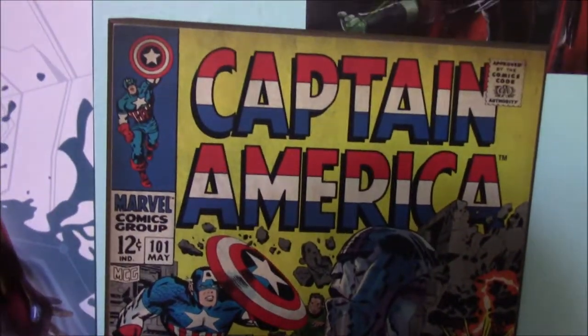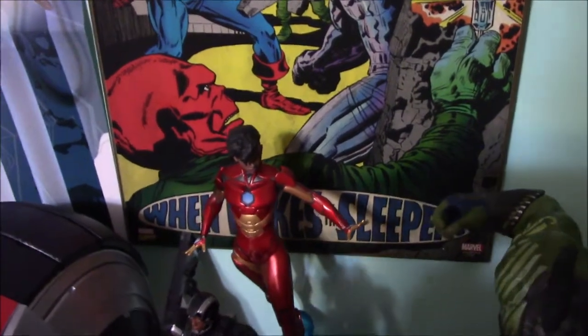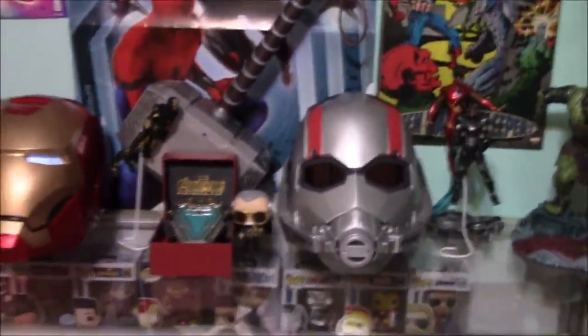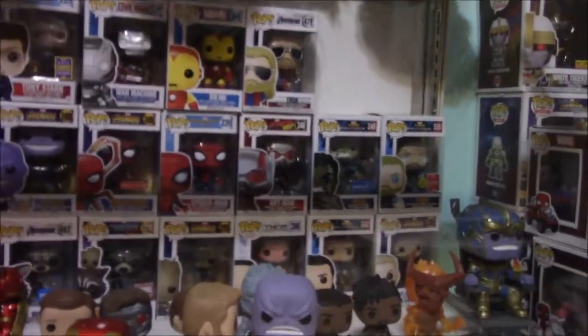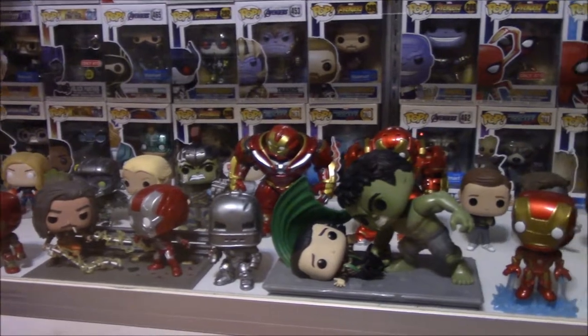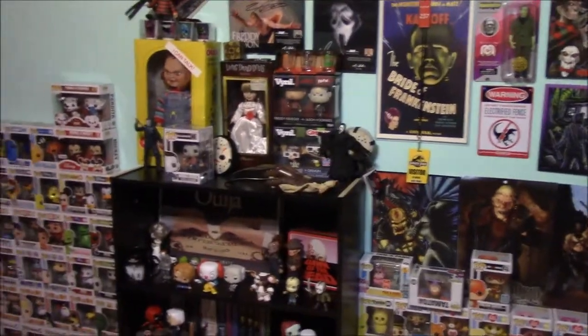And then I'll show this. I didn't show this before, but this is one of those wooden posters from Captain America: When Wakes the Sleeper, old comic book. And below that are a lot of my Funkos from the MCU. I'm not going to name all these, but it's quite a few there. And just kind of picked out some of my favorite ones to put over here for this display. And then below that are just some out-of-box ones and stuff like that. And that's pretty much it, guys, because then you turn around and there's that.